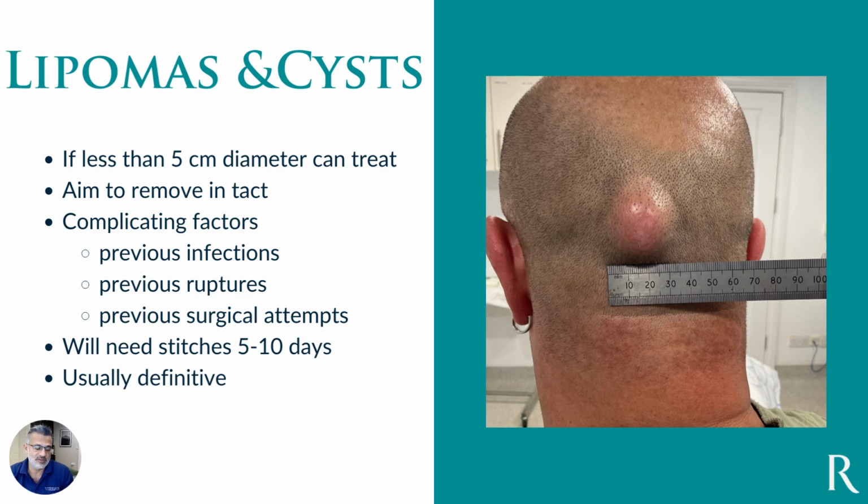However, if there's a history of previous infections or previous attempts to remove them or ruptures, that will complicate the issue. There's a chance of recurrence. It might make the procedure a little bit more tricky because usually a little part of the cyst or the lipoma may be left behind.